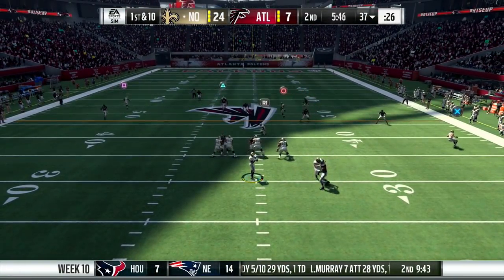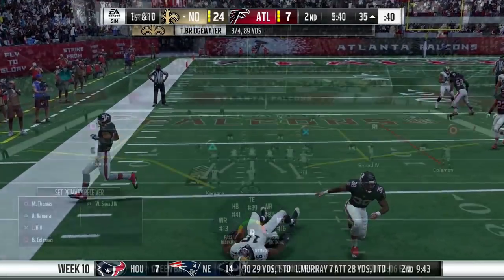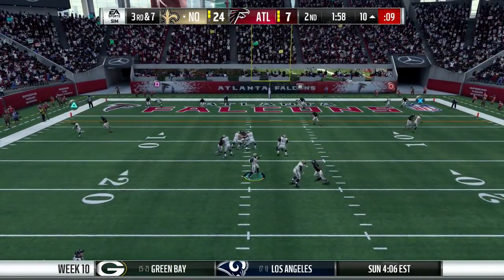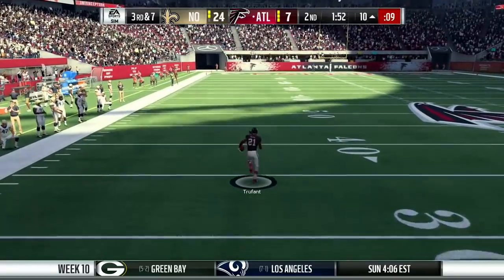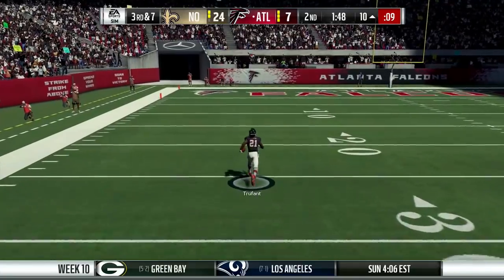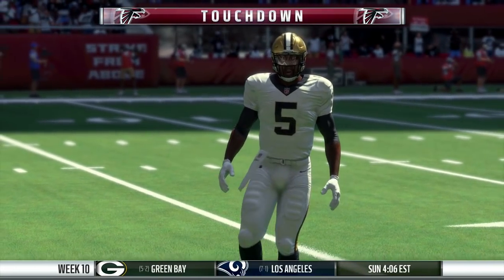Now the Saints on offense. Teddy Bridgewater in the pocket, finds Brandon Coleman, crosses into Atlanta territory, stiff arms a man. Now they're down to the 10. It's 3rd and 7. Teddy tries to force a pass, and it's picked off by Marcus Trufant, who's taken it all the way down the full length of the field. 100-yard pick six for Trufant, and it's now a 24-14 game.